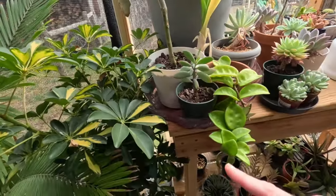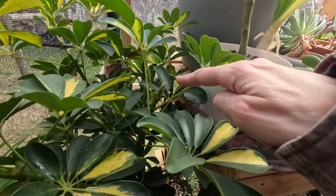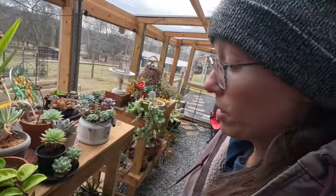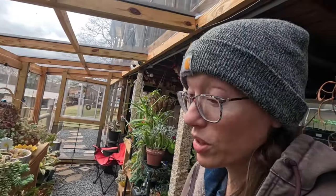Arborcola. Seth got me that for Mother's Day, and it looks like it might be going to bloom. Never seen it bloom, but I've got several little buds up here, so it must be pretty happy. I have no idea what the bloom is going to look like, so that's kind of exciting.